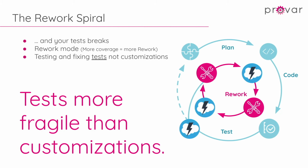So the team goes off mission and into rework mode. They fix this test and then they retest the other tests they have in place. Ironically, at this stage, the greater the test coverage, the greater the problem. Eventually, they fix all the broken tests and they're ready to get back on track. But another Salesforce update comes along and they're back into the rework spiral.